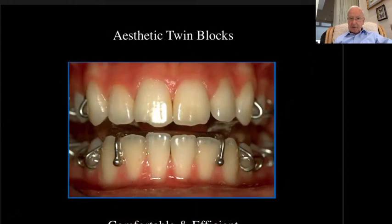So, removable appliances designed for full-time wear. I like to design these appliances that are aesthetic and comfortable. If you don't need a labial bow to retract spaced proclined teeth, you don't need to add it. This improves patient cooperation.